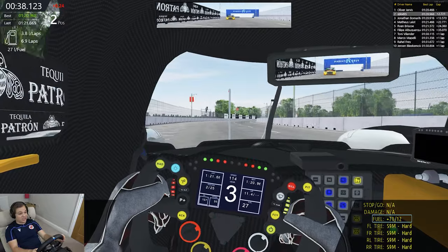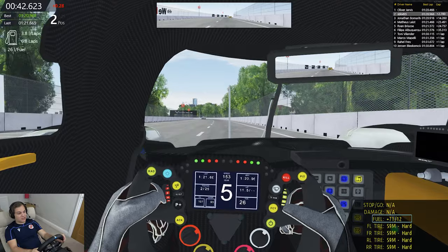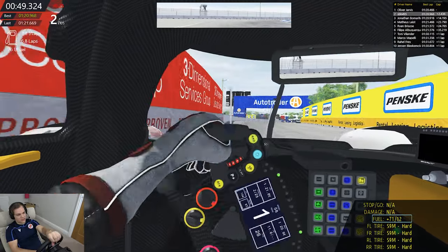Man, I would hate to be a GTD driver in these IMSA races in real life. They just slosh it up the inside. Hope for the best. Yes, I did just say slosh it up the inside.